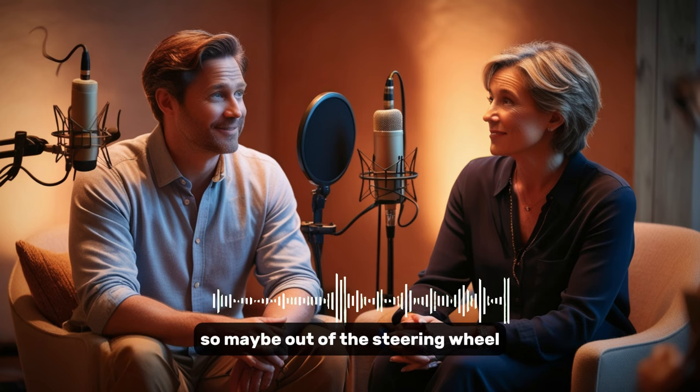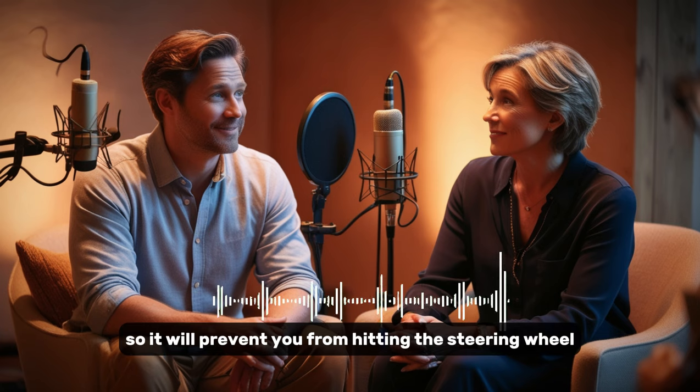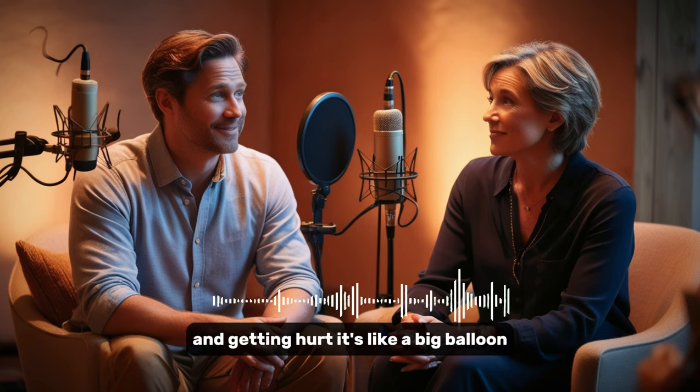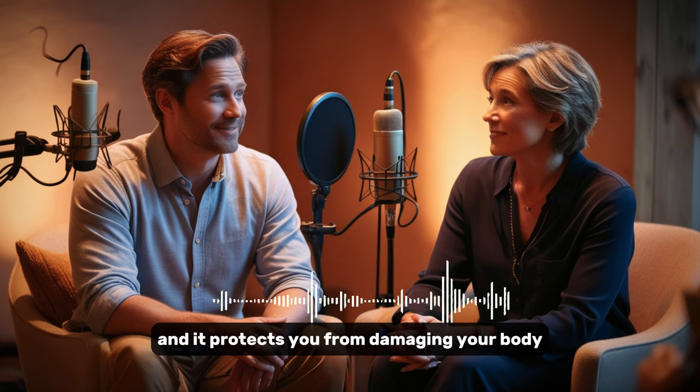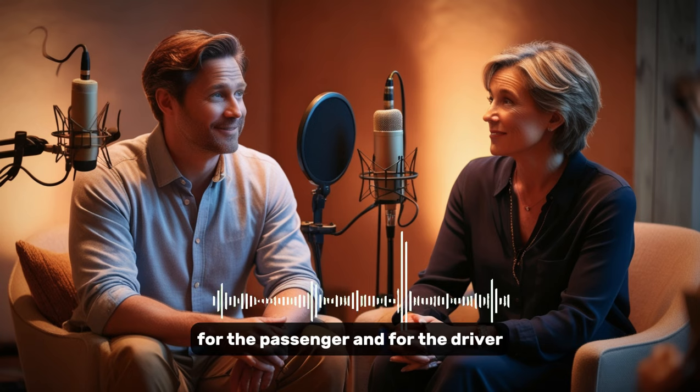So maybe out of the steering wheel, a bag will inflate if you crash, so it will prevent you from hitting the steering wheel and getting hurt. It's like a big balloon, and it protects you from damaging your body. That's right. So it has two airbags, for the passenger and for the driver.